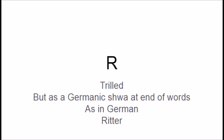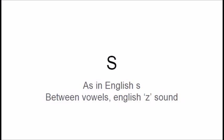It's kind of similar to standard British English, where at the end of a word it's like an uh sound, like writer. But as far as R goes, you roll it. What I mean by rolling is you trill it. So it's a rrr sound. Anyway, moving on. S, surprisingly, is as in English S, like an S sound. But between vowels, it's an English Z sound.